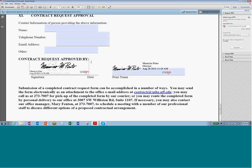Okay, so hopefully that makes sense to everybody. This is how you sign a PDF. You can obviously have multiple signatures and continue to add. We've tested up to 1,000 signatures on a single PDF.